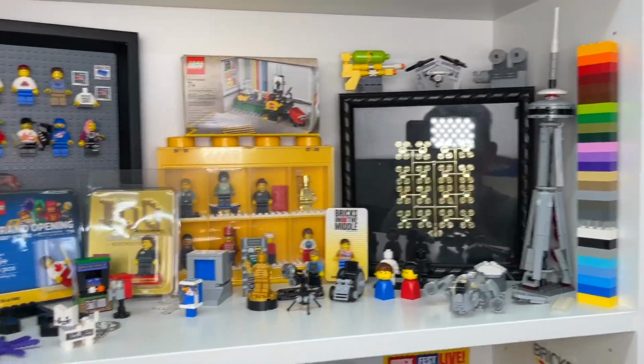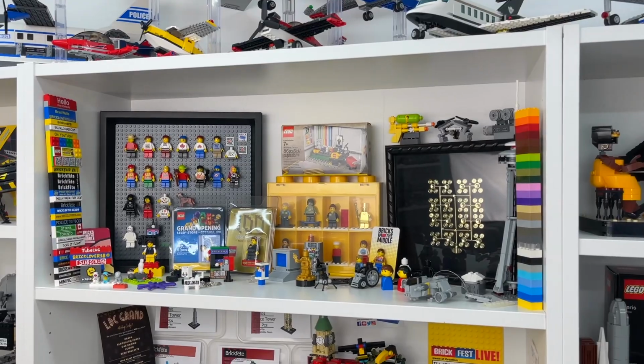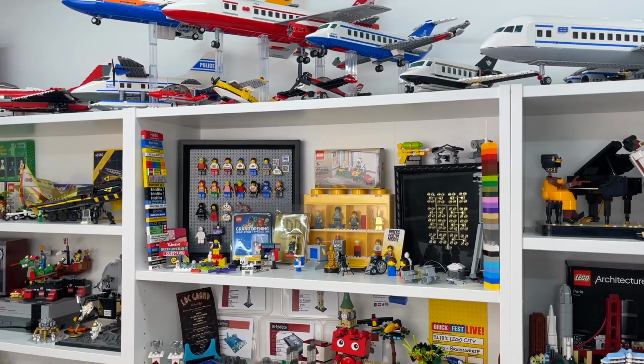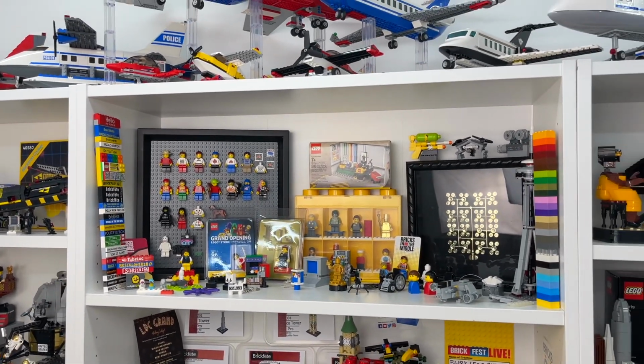Here in my Lego room with all my favorite and exclusive Lego minifigures. I briefly showed this shelf in my recent room tour and shelf tour videos, and a lot of you guys were asking for a little bit more of the story and behind the scenes for each of these figures, and that's exactly what today's video is going to be.